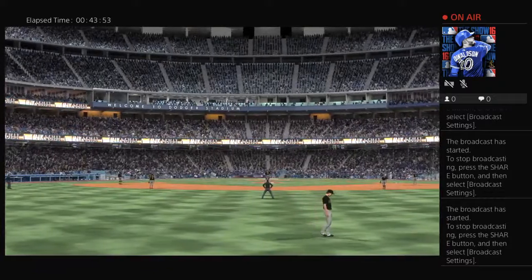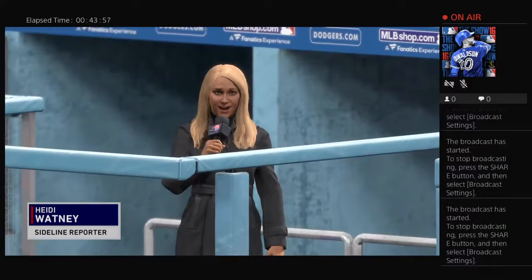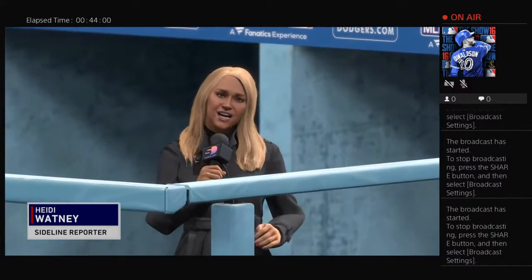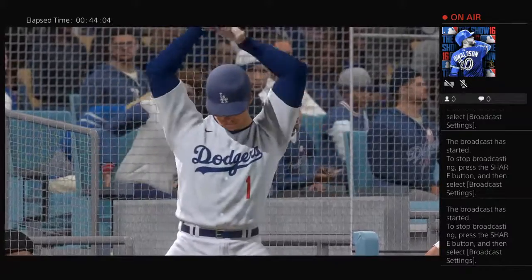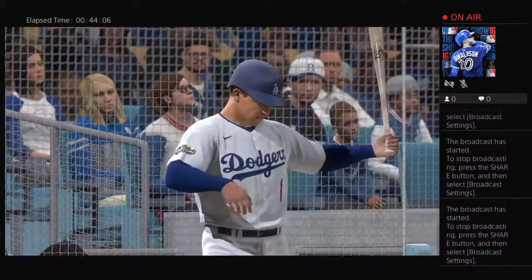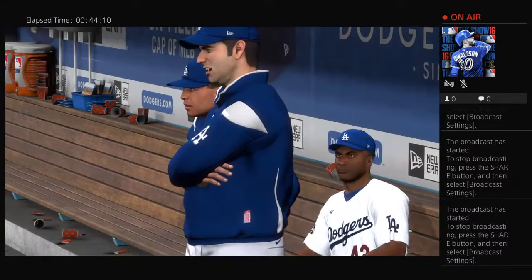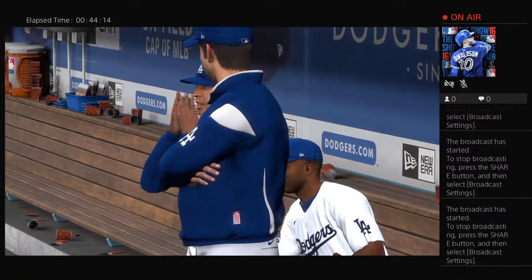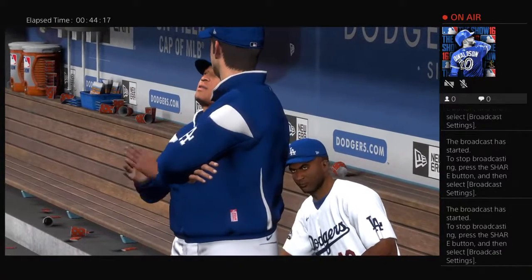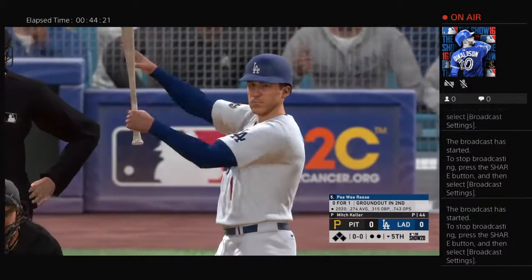Welcome back for the bottom of the 5th. Here's Heidi Watney. Matt, during the break, I caught up with Dave Roberts, the Dodgers skipper, about his lineup's performance so far. And overall, he's really happy with the at-bats they're putting together. He said he's been really happy with how many balls they've hit hard and on a line. Looking at the numbers, they've had 7 total line drives. And even though some of those have resulted in outs, he says it's that kind of consistent contact that leads to W's in the standings. Thank you, Heidi.